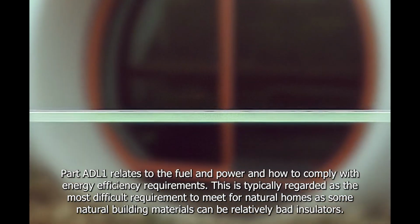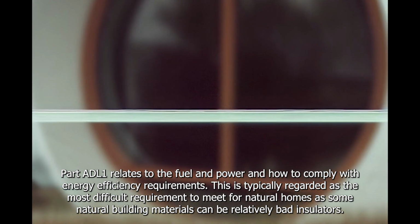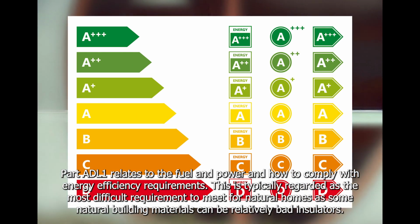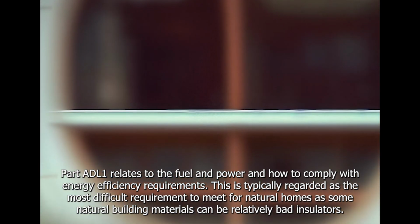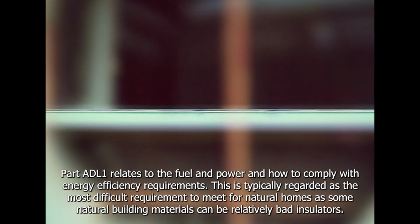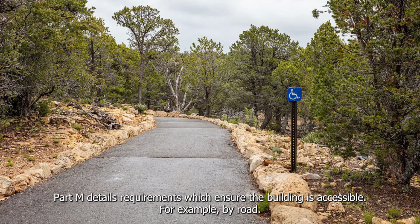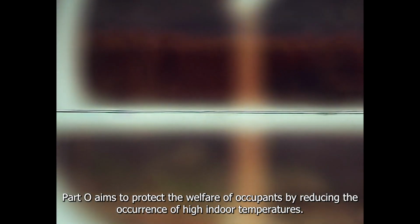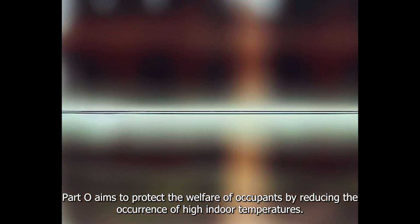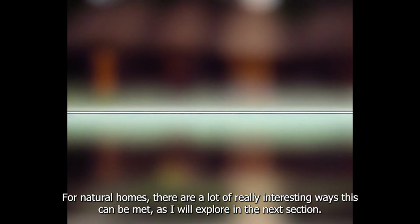Part L relates to fuel and power and how to comply with energy efficiency requirements. This is typically regarded as the most difficult requirement to meet for natural homes, as some natural building materials can be relatively bad insulators. Part M details requirements which ensure the building is accessible, for example by road. Part O aims to protect the welfare of occupants by reducing the occurrence of high indoor temperatures. For natural homes, there are a lot of really interesting ways this can be met, as I will explore in the next section.